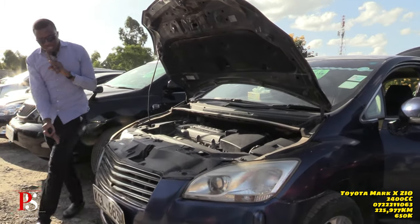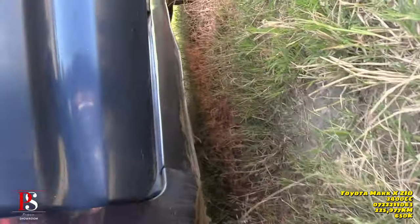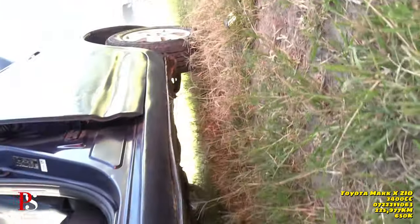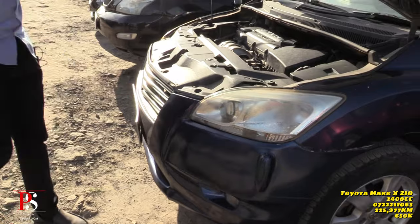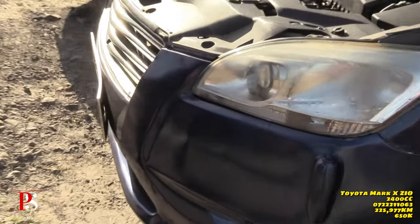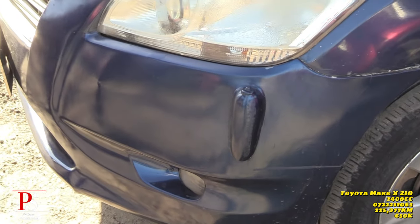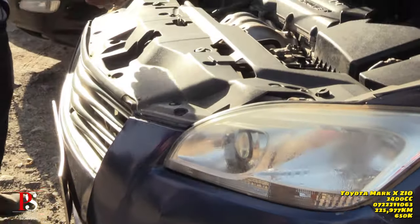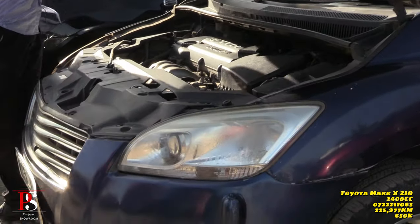The ground clearance of this car is also very good. If you compare it to the Kenyan standard for the roads we have in Kenya, it's a very good car. We also have the fog lights here. It has other features such as the fog lights, which are very nice and well indicated there. So if you want this car, you can just call the line. And that's it for this car.